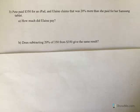Number 3, hold on, change papers. Pete paid $350 for an iPad, and Elaine claims that's 20% more than what she paid. How much did she pay? Well, if we're talking 20% more, that means we add to 100. So I have 120 over 100.